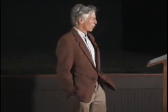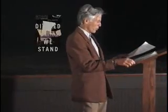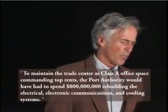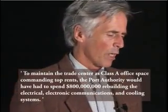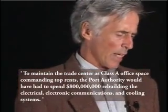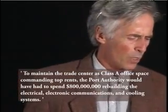And we need to look at how obsolescent those towers were at the time of their demolition. A book by Eric Darden called Divided We Stand puts in a nice nutshell how they stood in the year 2000. Darden writes, to maintain the Trade Center as Class A office space commanding top rents, the Port Authority would have had to spend $800 million rebuilding the electrical, electronic communication, and cooling systems.